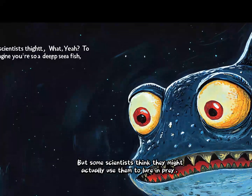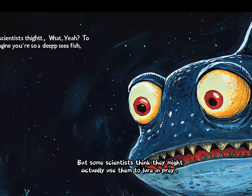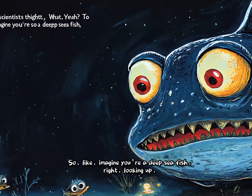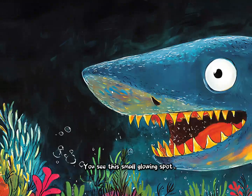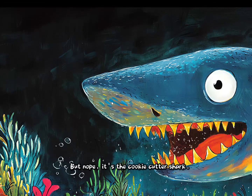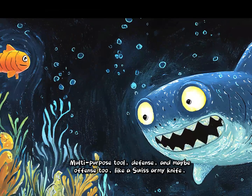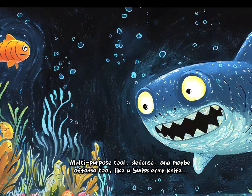But some scientists think they might actually use them to lure in prey. What? Yeah, so imagine you're a deep sea fish, right? Looking up, you see this small glowing spot. You might think, hey, easy meal, but nope, it's the cookie cutter shark. Oh, that's so smart. So it's like multi-purpose. Yeah, multi-purpose tool, defense, and maybe offense too, like a Swiss Army knife.